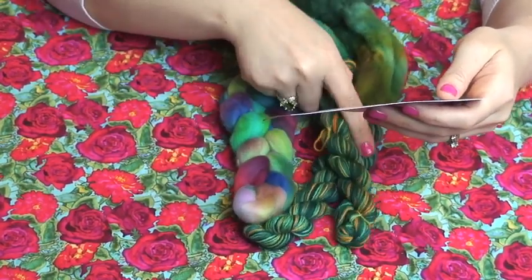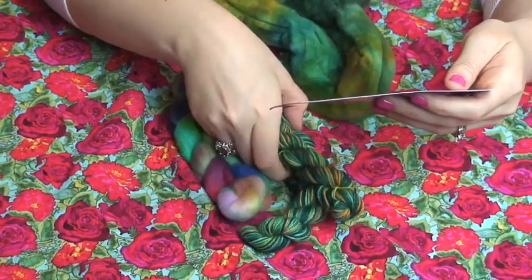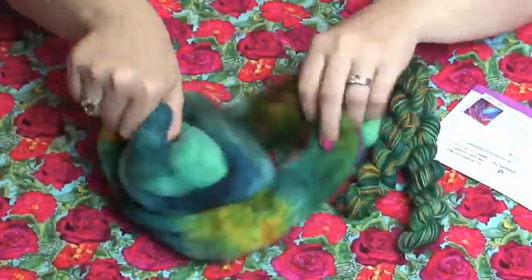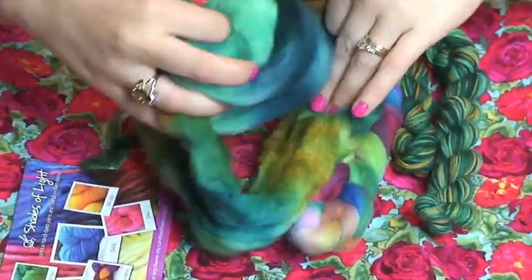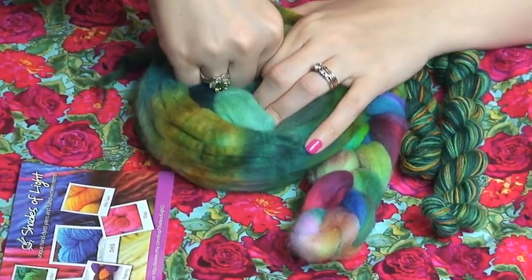Dark Forest in Merino, and this is Meadow. This is Dark Forest, and this is Meadow. Really pretty. But Shades of Light, did I say that? I think so. Angelica will be traveling. Angelica! I can't sing.